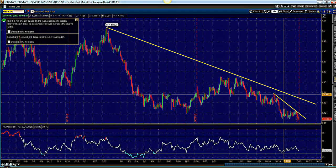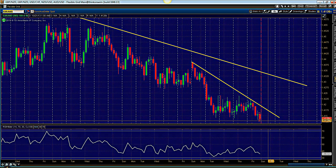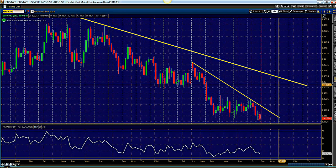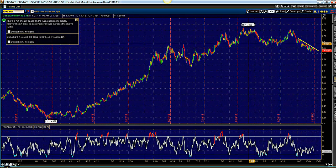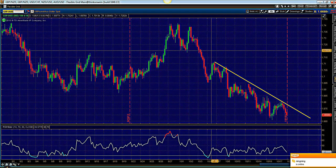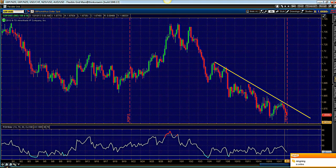Euro Aussie, if it does decide to break this descending trend line, then a break above 141.75 will open up that 143 marker. And then pound Aussie, we have a clear descending trend line here as well, so we need to break above 167.50.